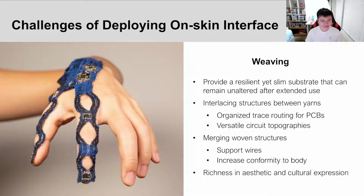Garment-based textile fabrication approaches such as weaving, on the other hand, provide a resilient yet slim substrate that can remain unaltered after extended use. Weaving's interlacing structures between two sets of yarns allow organized trace routing for easy integration of distributed PCBs while providing the option for versatile circuit topographies. Merging different woven structures in a single interface offers support to the wires and increased conformity to body landmarks that require flexion. In addition, weaving can bring richness in aesthetic and cultural expression.